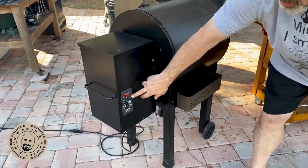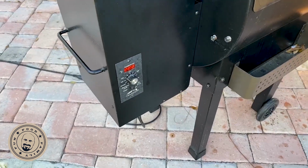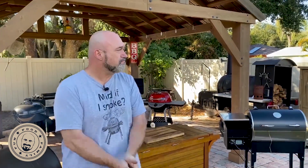That digital brain is going to keep that temperature within plus or minus 15 degrees of those 25 degree increments all the way up to 400 degrees. Now listen, Traeger claims that you're going to grill in this, and you're gonna sear. I haven't had a whole lot of luck getting great sears on steaks and things like that. At a 400 degree max out, that's kind of tough for me to hop on board with. And that's just me as the general user, okay?